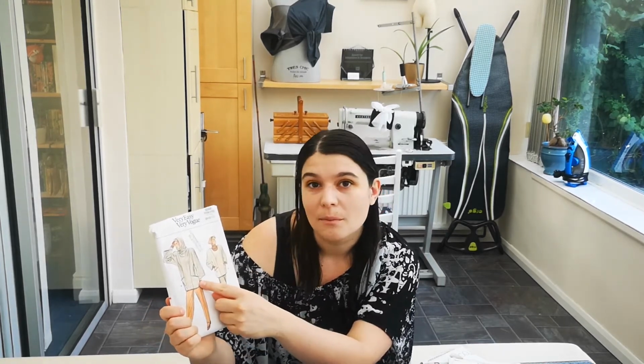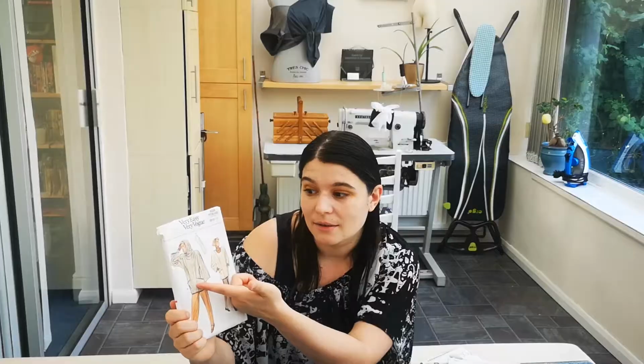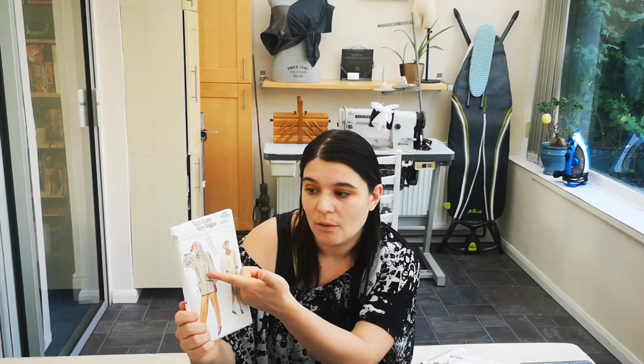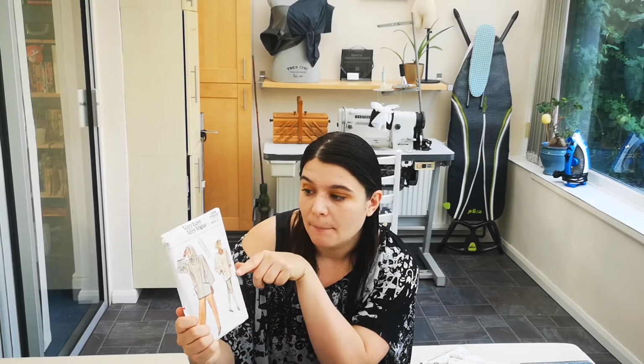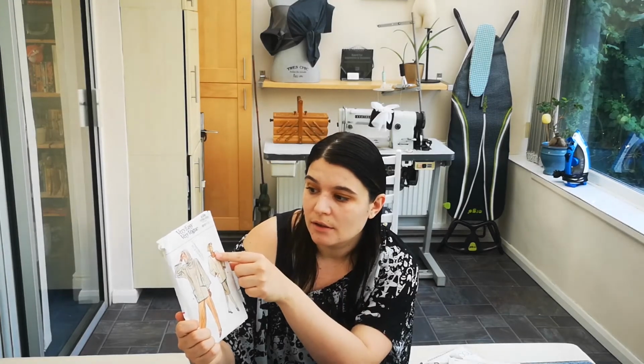What drew me to it, besides the fact that it looks incredible, is that we've got really interesting pockets here. And again, I could reduce the pocket to make a small detail. I could go up. I could make it asymmetrical. I could change that panel so it goes more out or more in. I quite like that hood. I would not want to change that, but I could probably make this bit different.